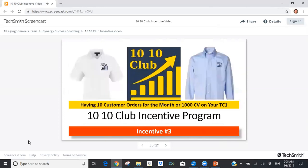And incentive 3 is when you finally reach the goal of having 10 customer orders for the month, or 1,000 CV on your Tracking Center 1. Your reward will be a nice collared shirt or blouse with a 10-10 Club logo. Now that's the customer side of the 10-10 Club and the incentives we've set up.